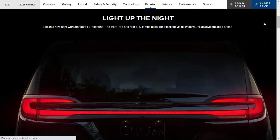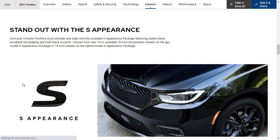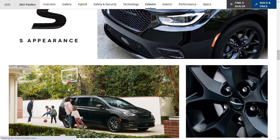First thing they want to tell us about is the new standard LED lighting, front, fog, and rear LED tail lamps that span the whole rear end of the vehicle, and like I said, Dodge Charger style. So you can get an appearance package apparently with the Chrysler Pacifica. They call it the S Appearance Package. It gives you black anodized badging, black accents. You can choose from 18 or available 20-inch wheels. And so, yeah, here's your Chrysler Pacifica in the S appearance trim level.